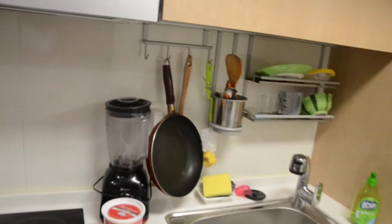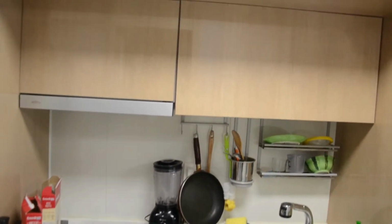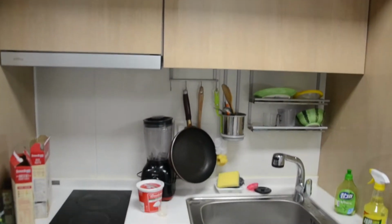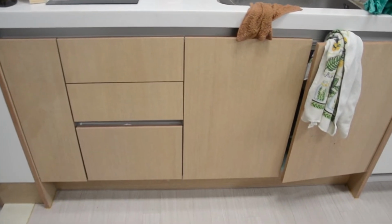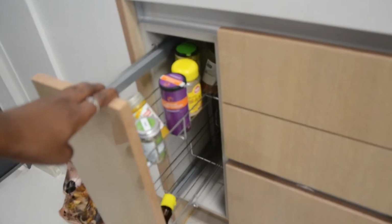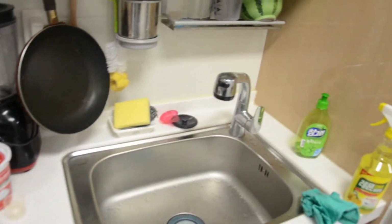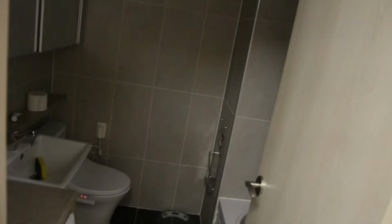Now straight away, this is my tiny kitchen on the left hand side when you come in. You can see it's got decent storage considering it's such a tiny space, but I do love this kitchen. Because it's so small, it's just easier to clean. And I love this little spice rack which keeps all my spices, and the little mini double hob.